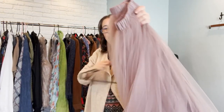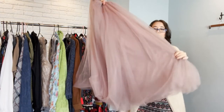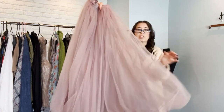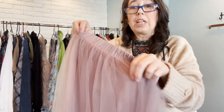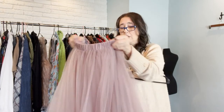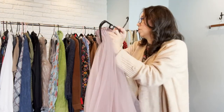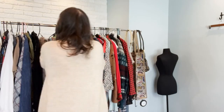Another Ben's Find, a good Ben's Find, which I don't always get, but we have a maxi skirt. Free People, is that not gorgeous? It's like a netted tulle over the top of a really nice cotton liner. We have the elastic waist. It is a size small, and it's like this kind of between a mauve and a lavender color. I thought it was gorgeous.